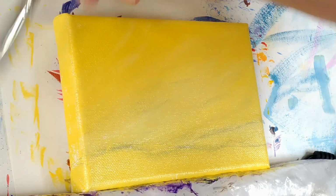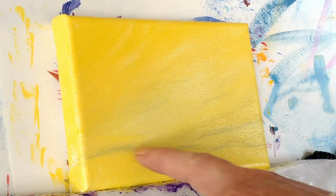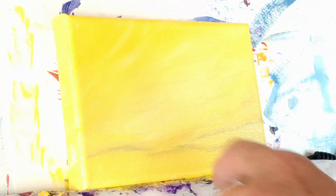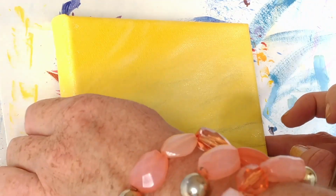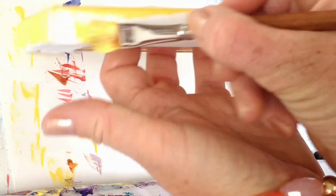And one of the things I do find when you do yellow sunrises or sunsets is that you do have to be careful what you use underneath, because this is where the ground's going to be, so it doesn't matter that that's showing through. But if it was just where some pure yellow was going to be, it would be a problem because the black pencil would show through.